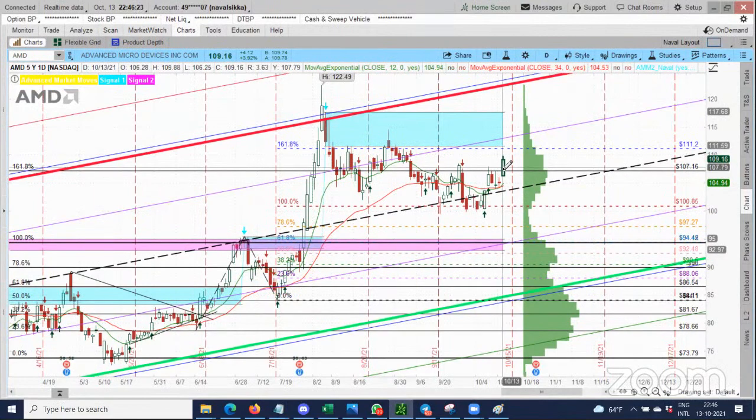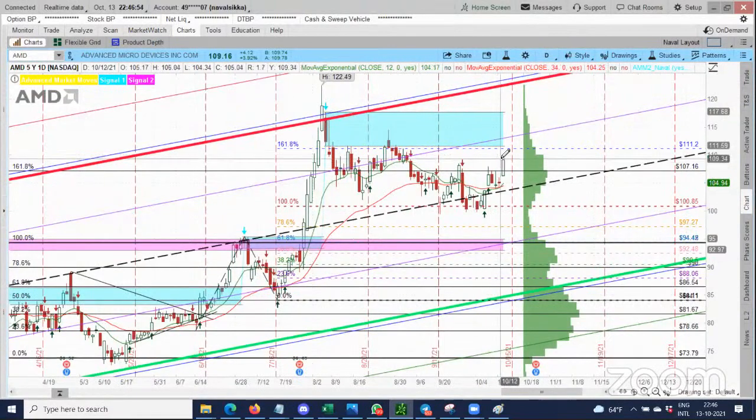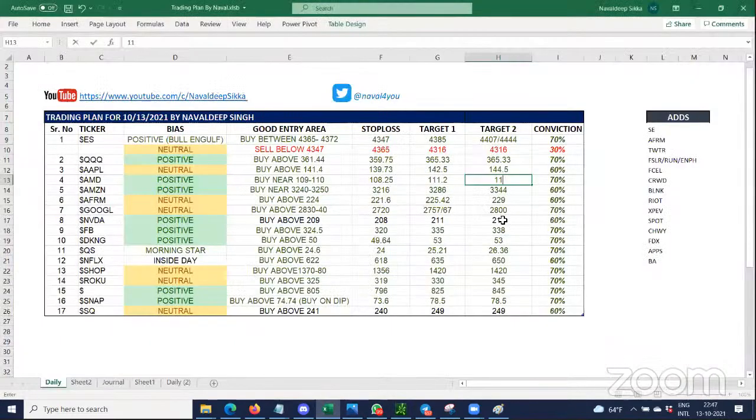Stop loss will be the 108 area, which has been a pain for AMD in the past. So I will just mark this as positive. It's a positive continuation. I will not touch it. If you get 109 to 110, I think it's a good area. Stop loss will be 108.25. Target will be 111.2, and the next target comes out to be 117.65. So I am super bullish on AMD. I can even mark this as 80% confident.